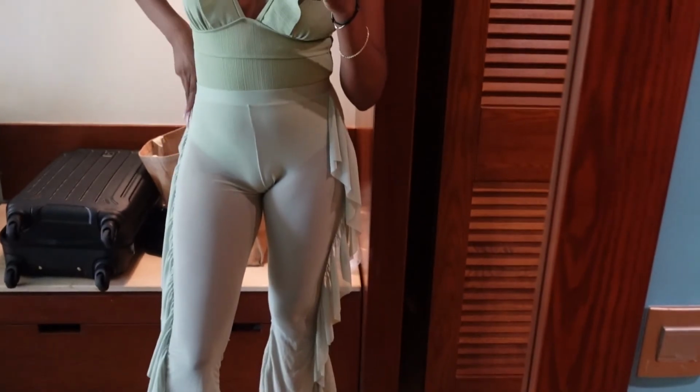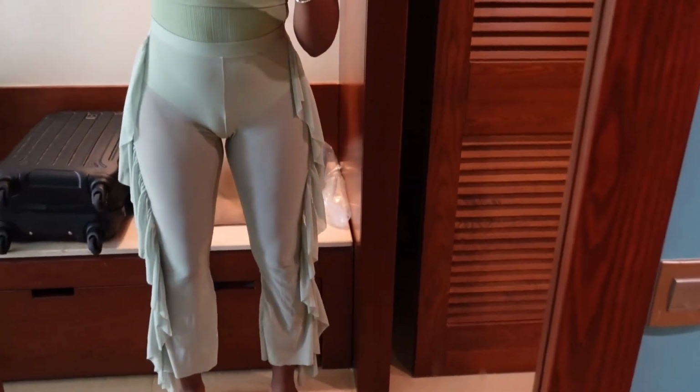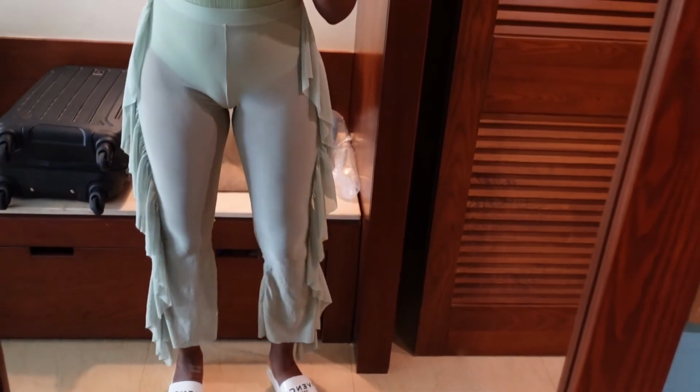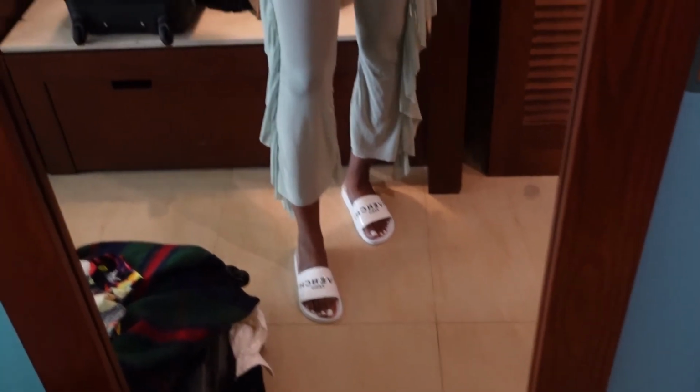And I got this cover up. It went with another bathing suit that I ordered last year, but the bathing suit didn't fit right, so I just have the cover up, but it just happened to match in my size. It's so hot out here.